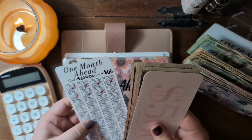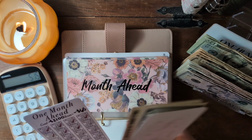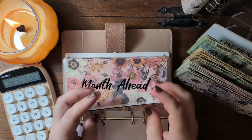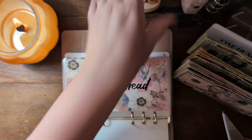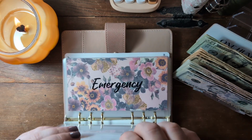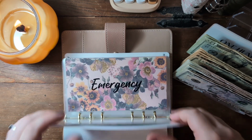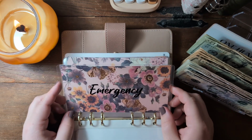So $515, and each icon is $65. 7, and we already have 7. It says 7.9, so we're close to being able to mark off one. It says approximately $65 is what each icon is worth, because I think it was like $64.30 something cents. So I just did 65.